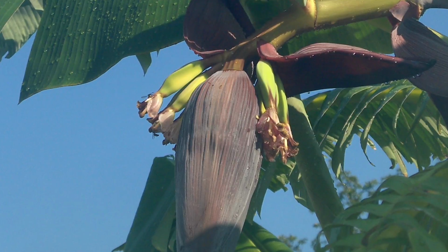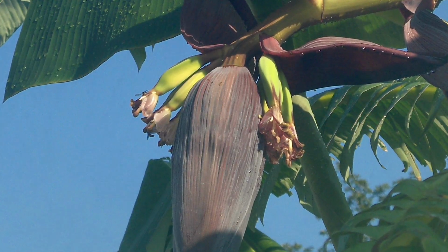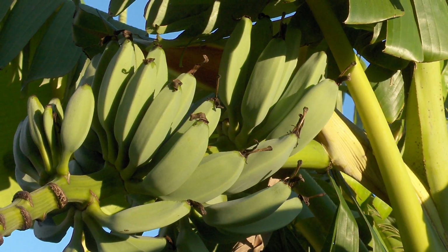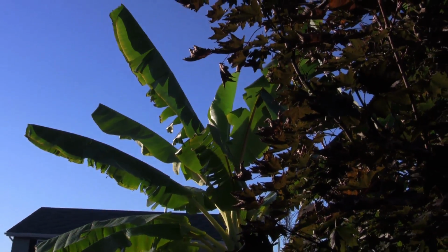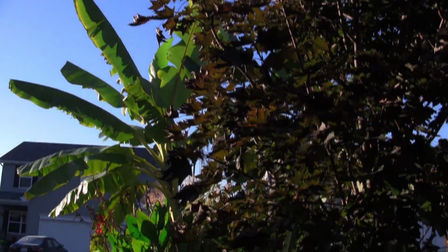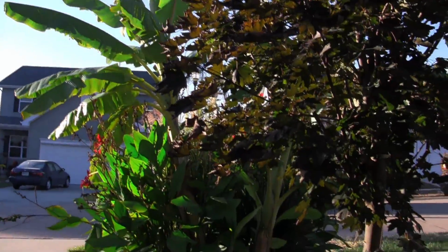Here I am showing you the scale of the trees. And this is what happens when they flower. Got this giant purple flower, and you see the baby bananas, and then of course you get a good bunch of bananas. And it takes about 18 months for a tree to grow big enough to have bananas. And that's why I try and keep them in the ground as long as possible.